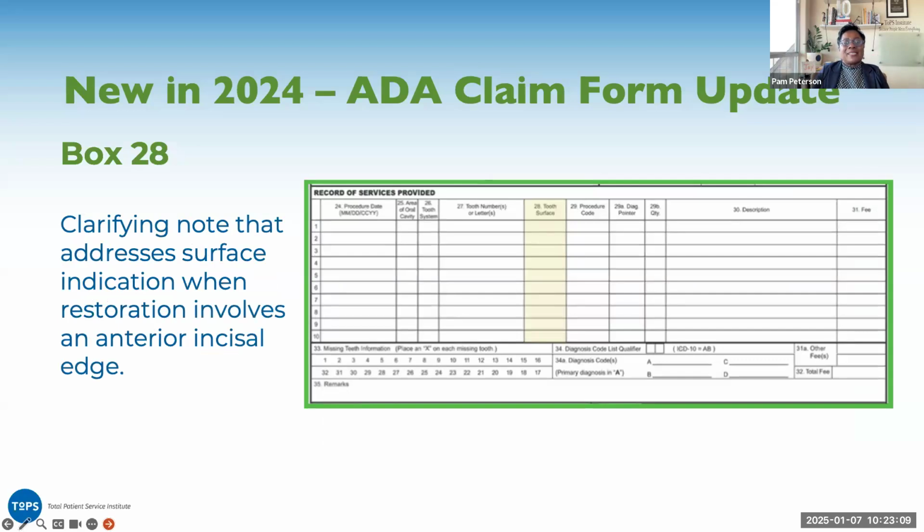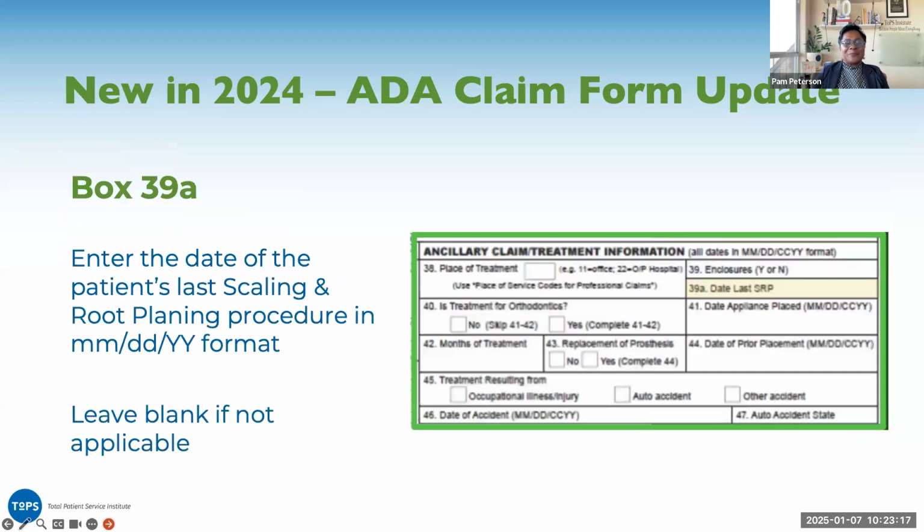Box 28, that's where you place all of the services for the restorative procedures. Please avoid placing the services in the notes section where the narrative goes. You want to make sure that you place it in the correct box. Box 39A. So box 39A is where you enter if the patient had previous SRP, gum therapy, scaling and root planing, all the names. You want to place the estimated date in box 39A.